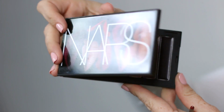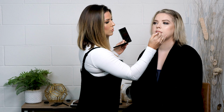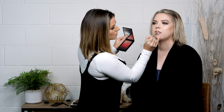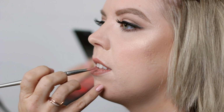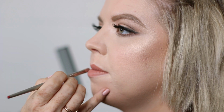So I'm going to use the NARS 7 Deadly Sins, and this one is Pride. It's just a really pretty, neutrally pinky kind of lip color, basically. And I'm just going to apply this all over. And this way she has a neutral lip that will look timeless in photos, even though we're doing a dark lip later. But this is just a great everyday bridal color.